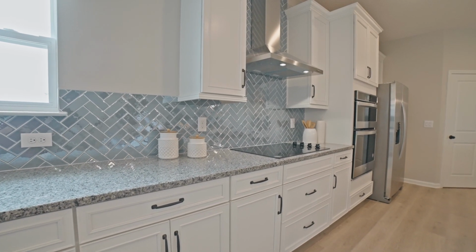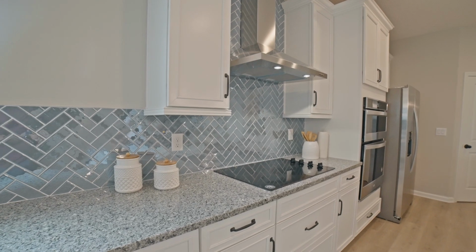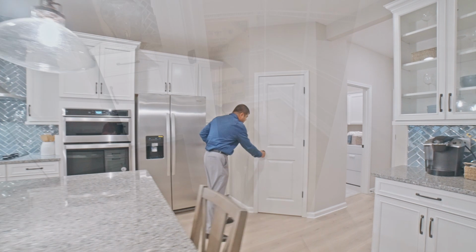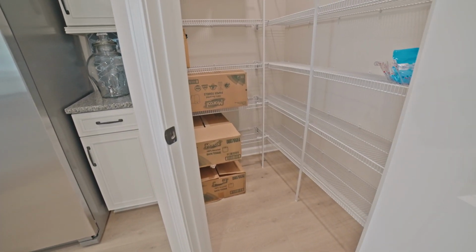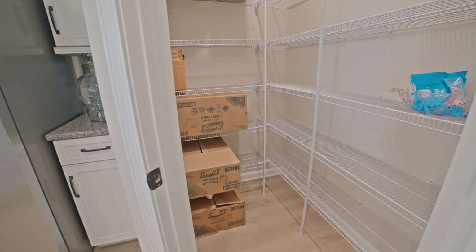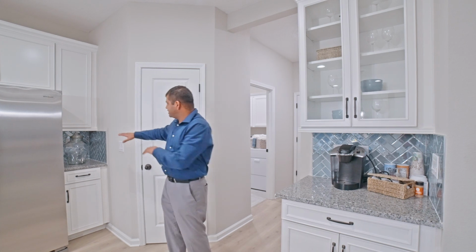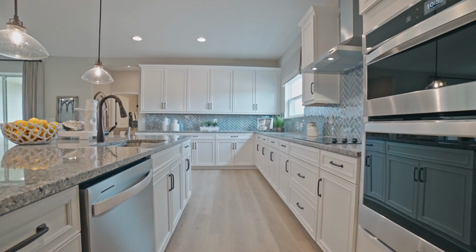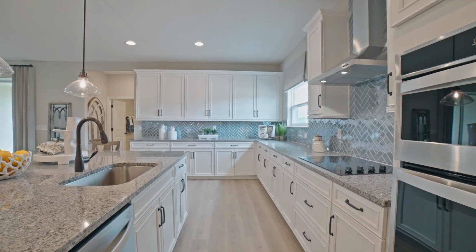Now this is a gourmet kitchen, so you do have upgraded appliances with a really nice backsplash. You also have a walk-in pantry over here, which goes a little bit deeper inside. So it's a good amount of space because you have a lot of cabinets up here. You have a little coffee station over here, then another little water station there, and this wraparound that you see over here is actually an upgrade, and it's going to be about $6,500, including your down cabinets and the granite over there.